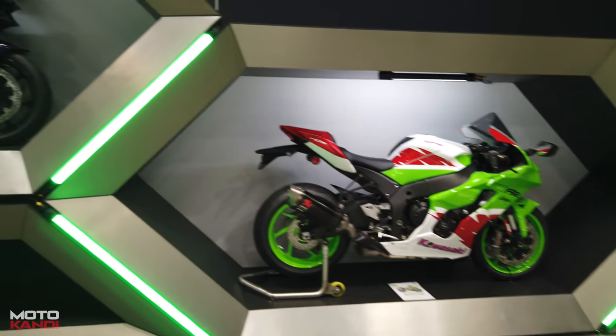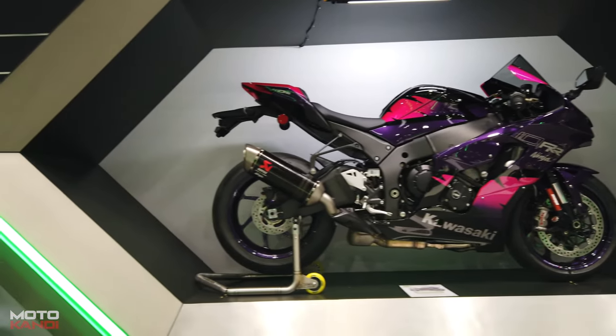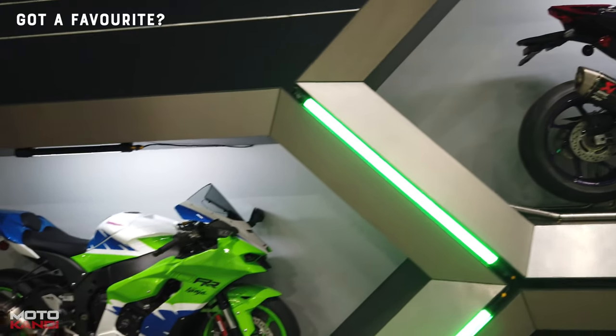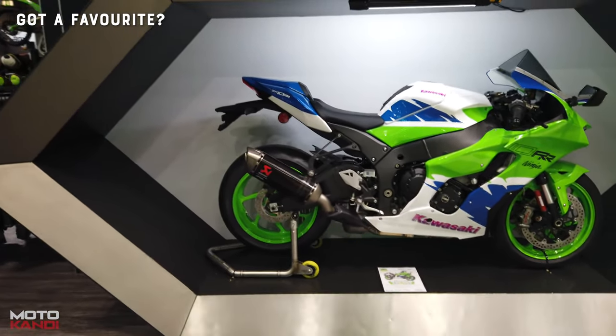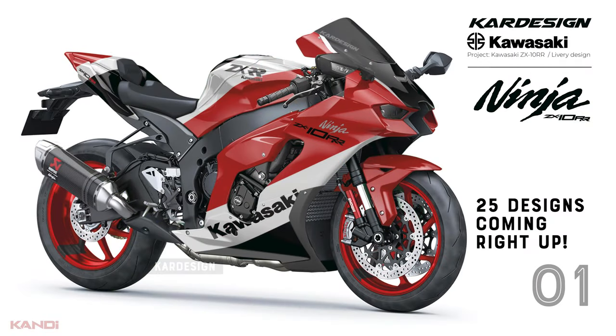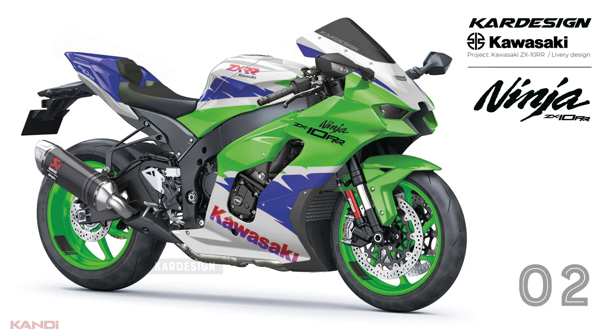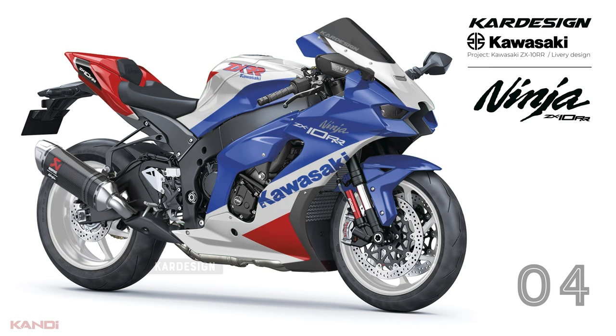And as a thank you for making it this far in the video, here are all 25 paint designs that I came up with for the ZX-10RR. If you decide to use any of them on your own bike, please send me a photo when you finish it, because I'd love to see it. So pull up a chair and get comfortable. Enjoy.